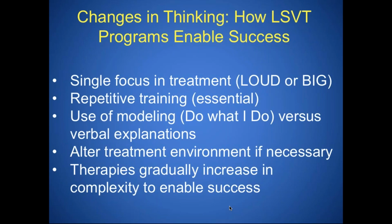Also, as therapists, if people are having some of these subtle neuropsychological changes and problems with distractibility, we can alter the treatment environment if it's necessary. So going to places that aren't as distracting, that are a little more private, that don't have as much background noise going on. And then because our therapies gradually increase in complexity, starting at a simple level in week 1, then gradually increasing in complexity across the weeks, we're able to really enable success every step of the way for our patients, and they don't feel like they're just thrown into the end of I have to walk big all the time and talk big all the time in all environments. We help our patients get there every step of the way.